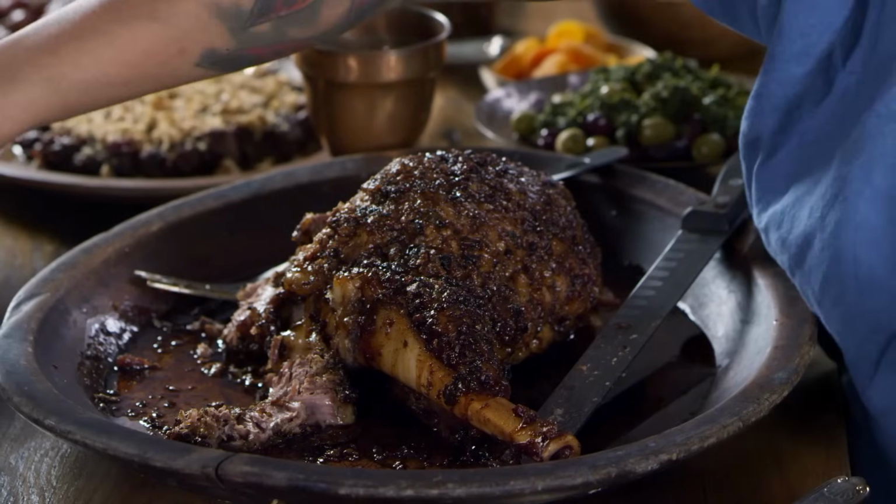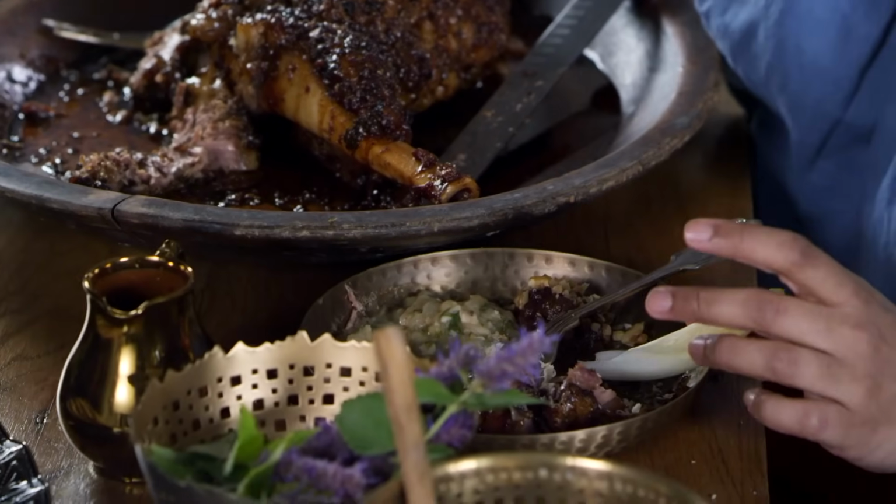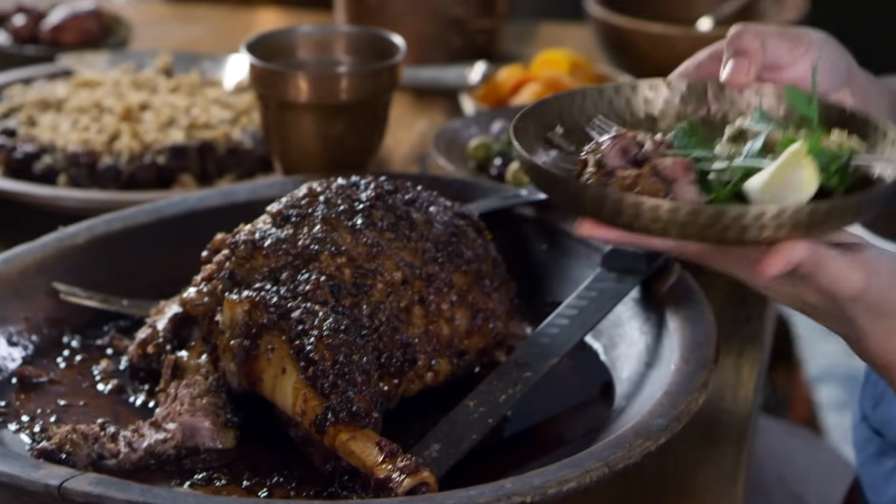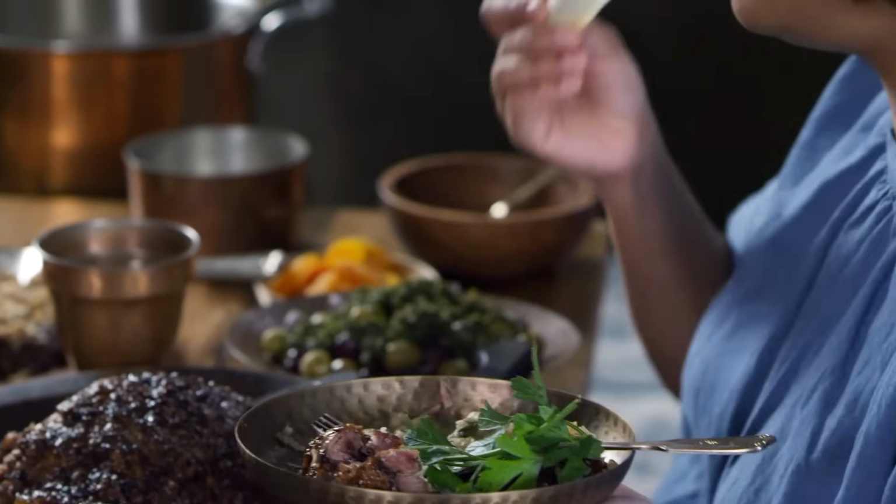A little endive. I love endive. Crunchy and bitter. A little parsley. I mean, this really makes sense because the beans are really starchy and in their own way a little bit heavy. So is the lamb, really rich. And this is sticky and heavy in its sweetness. So a bite of endive really breaks it all up. My palate is now ready to eat more lamb.